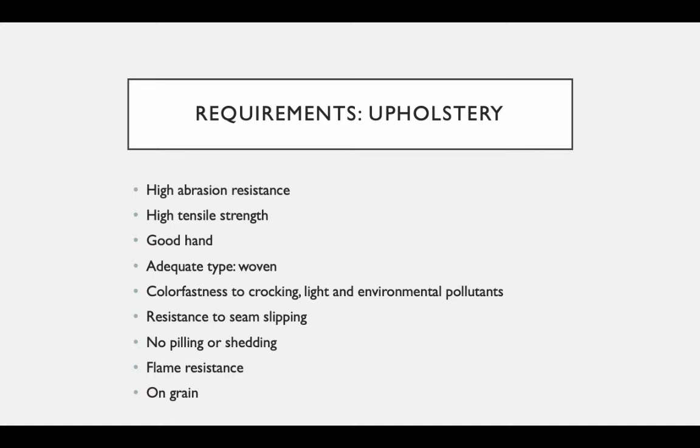Good hand. I mean, no one wants to sit and feel itchy, rough fabric. No one does. No one wants to sit and then have the back of their thigh itch. It doesn't feel good.